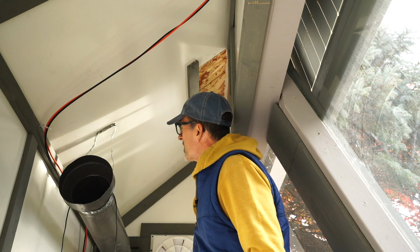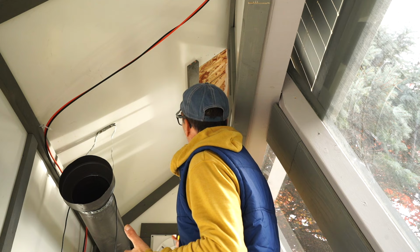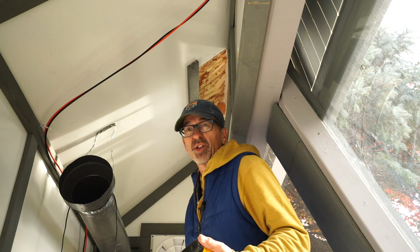Now I will put some pink insulation up on both of these to keep the heat in the wintertime. And I'll spray paint them gray so you'll hardly know they're there. And plus, no one just stares at the ceiling in here. Well, unless you're, you know, laying on the floor.